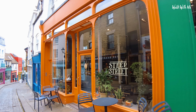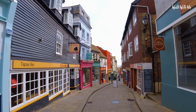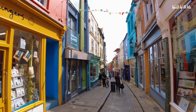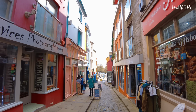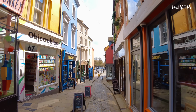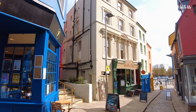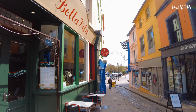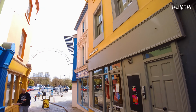Steep street, rather apt, sitting outside. It's about 11:30 on a Monday. Reminds me of the narrow streets of Spain a little bit. Almost feels a little bit Mediterranean. Old-fashioned card shop here, look at that. Well, that's interesting. So it's not overly a long street, as you can see, but it's definitely worth coming down and having a look in a few of the shops.